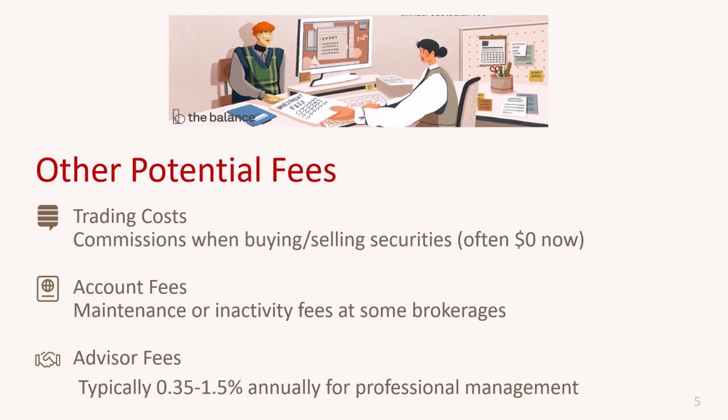And finally, there's also the advisor fee. If you choose to hire a financial advisor to manage your investments for you, they would charge a fee for their services. This is usually a percentage of assets they manage for you, or sometimes they charge a flat fee. This can be a valuable service, but it's another layer of fees that you need to be aware of. For this lesson, we will be focusing on the expense ratio fees.